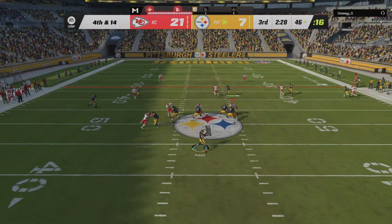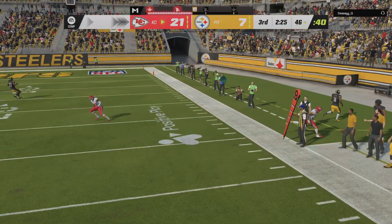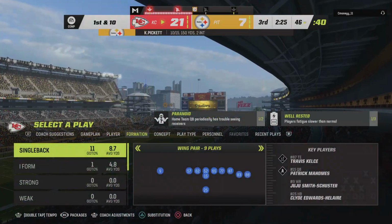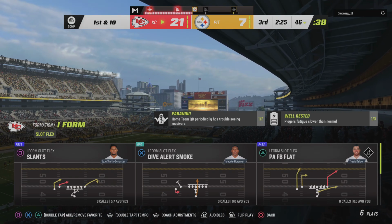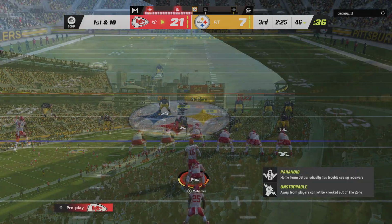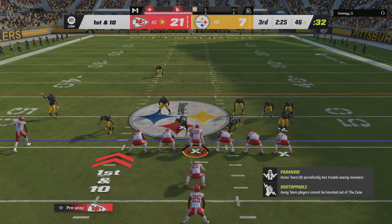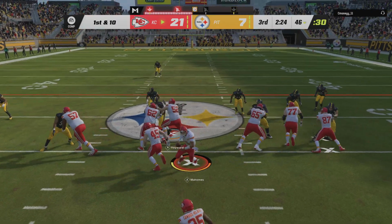Going for it on fourth down. Here's Pickett. Flush to his right. And it's incomplete. They cannot convert, and they turn it over. Mike Tomlin takes a shot here, but to no avail. And the Chiefs' defense comes up with a stop. The Chiefs' offense about set to begin this drive.